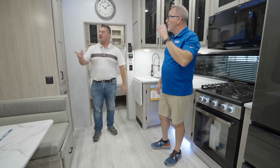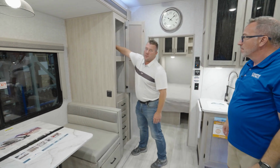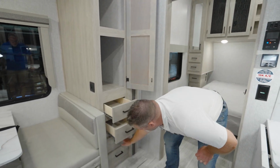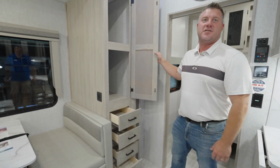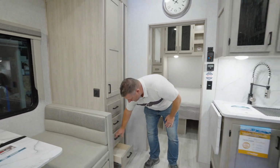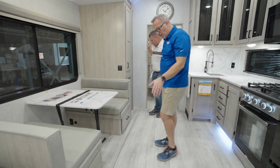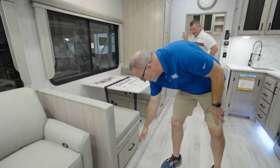And with the extra space, I know you pointed out over there, you're able to put so much more storage everywhere. So you have extra cabinetry, extra drawers, all over the place. You gain so much more space because of how big the camper is. And I love how you did the slides with no carpet, the continuation of that upgraded lino floor, flush right over the slides. Love that. Storage underneath my booth dinette.